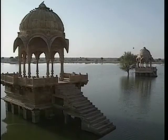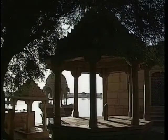On the way out of Jaisalmer is the reservoir lake. This also rises out of the desert sand, thanks to the stonecutter's art.